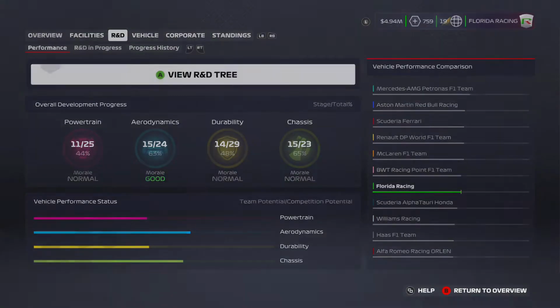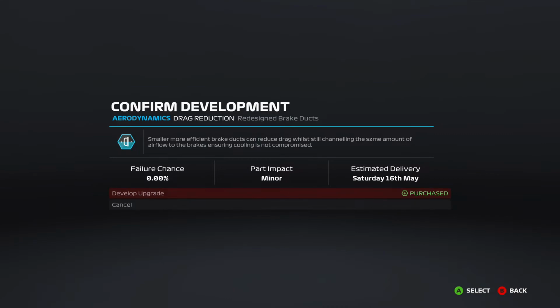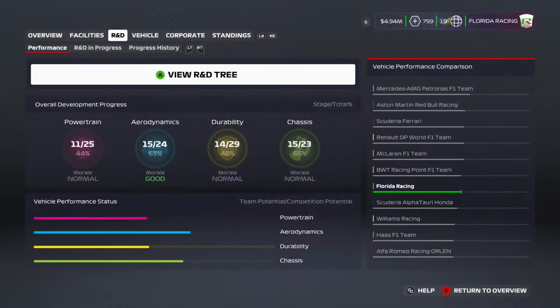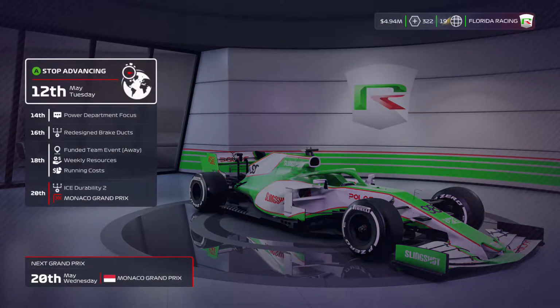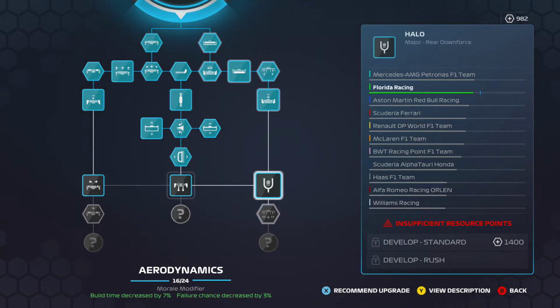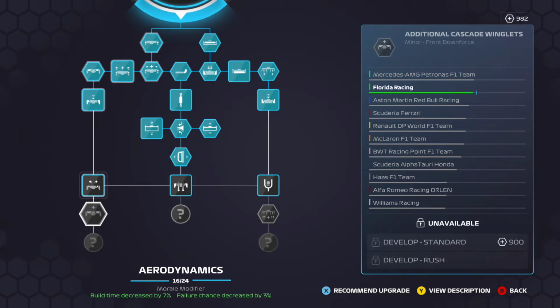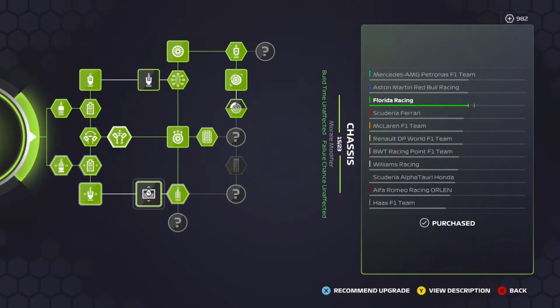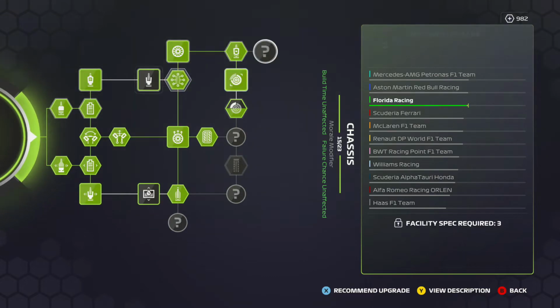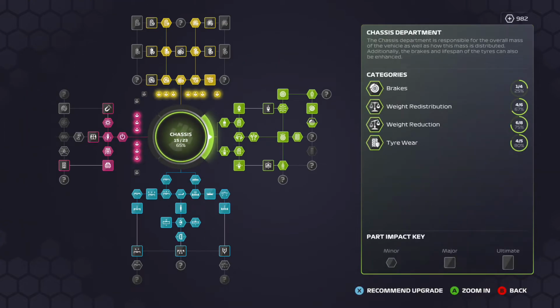So let's check out what we got going on here. We need to get this redeveloped there, so we got that. So let's go ahead and advance time. So we got ourselves some resource points still here, and yeah, there's nothing we can upgrade at the moment, so that's a bit of a bummer. Checking a look here, and yeah, there's nothing really that we can get done at the moment. Everything's kind of locked up still.